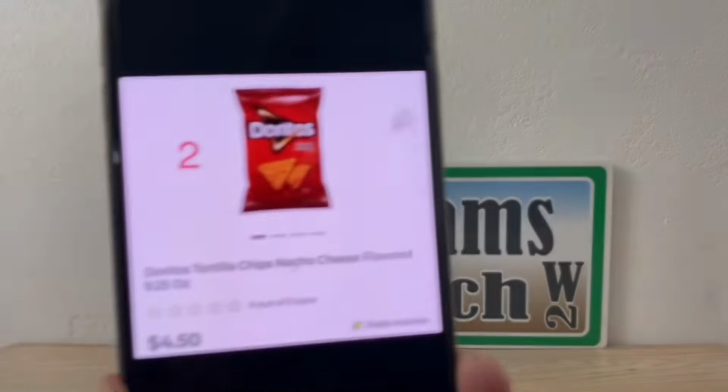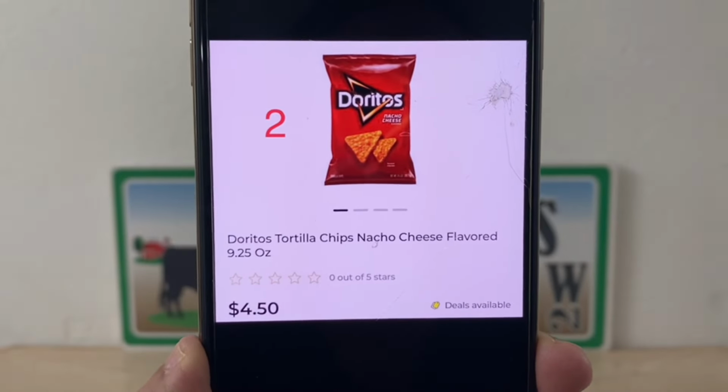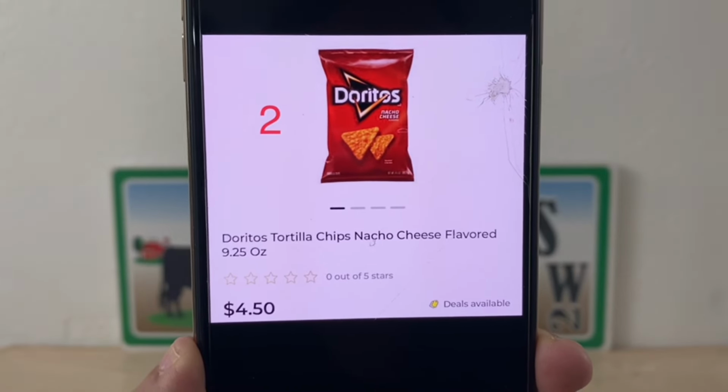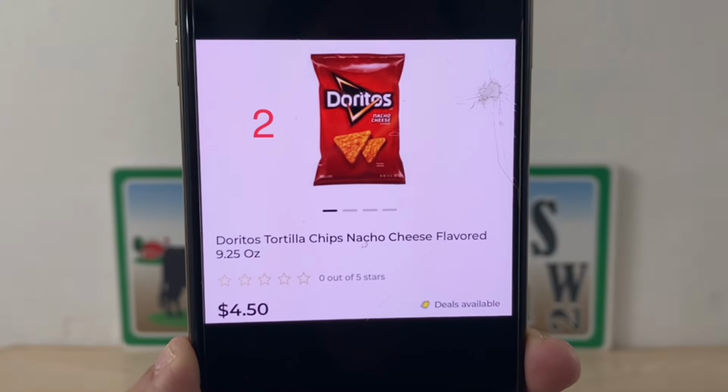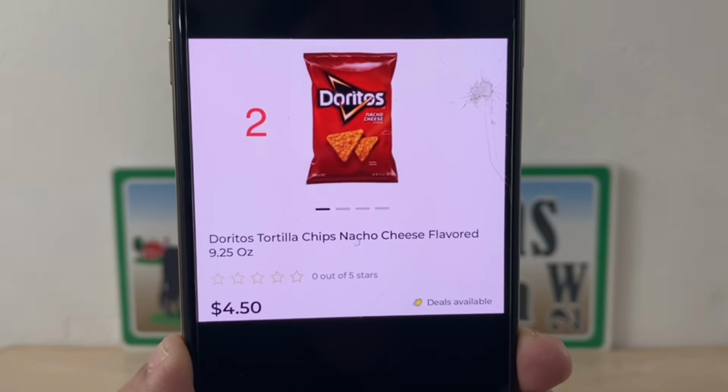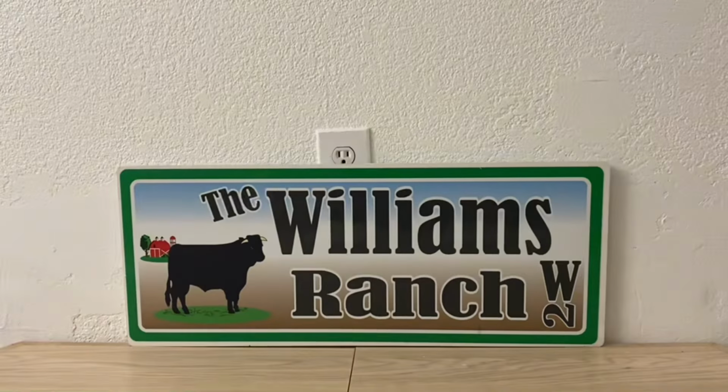We're also gonna be picking up 2 bags of the Doritos. These are also on sale this week, 2 for $7. They retail at $4.50, but let's take advantage of the 2 for 7 sale.